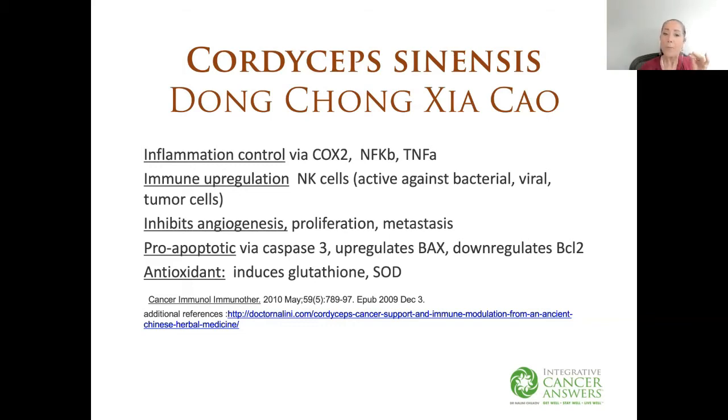And then pro-apoptosis. Apoptosis is the intelligence in a cell that will tell it to commit suicide, to self-destruct. Cancer cells lose that function. So it's very important to try and turn that back on.